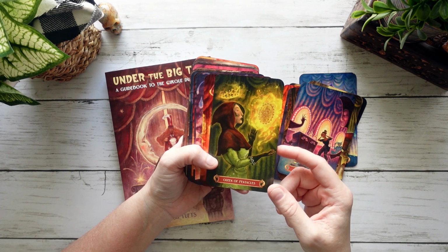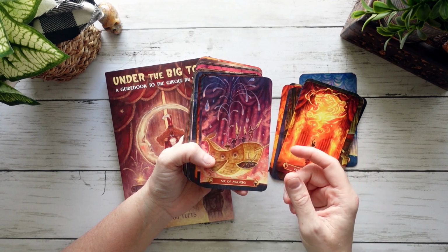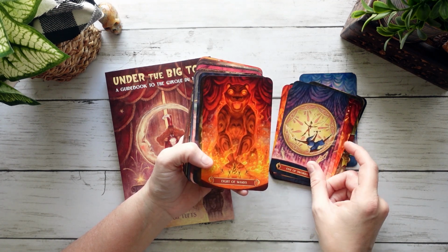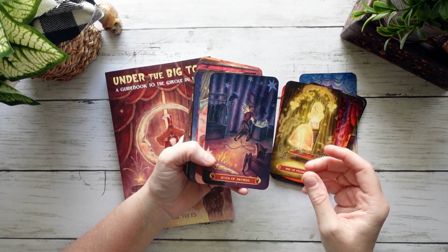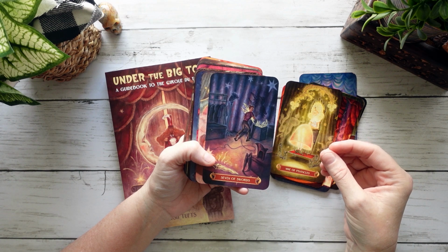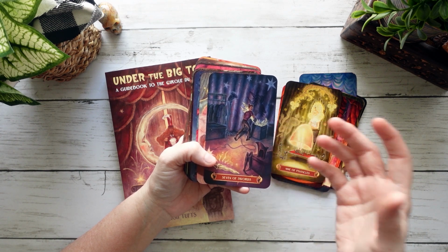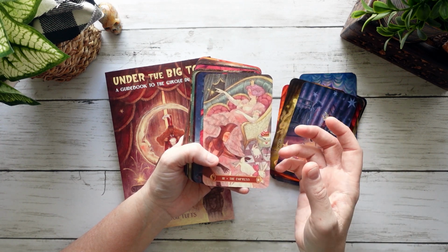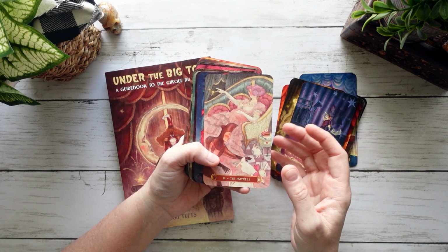More importantly, I wanted to talk about how I worked with the quartz, because I think that is an important part of this deck and definitely something that you need to be aware of if you're looking at possibly purchasing this deck and working with it, is that those quartz cards, for me personally, embody the personification of their suit, not individual people or individual personalities. So I think that's real important to point out. I love it because it really works well for me, but I know that's not going to be everybody's cup of tea.